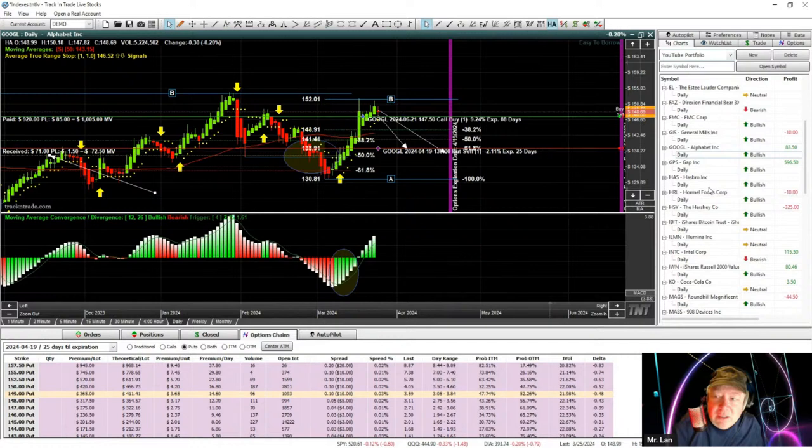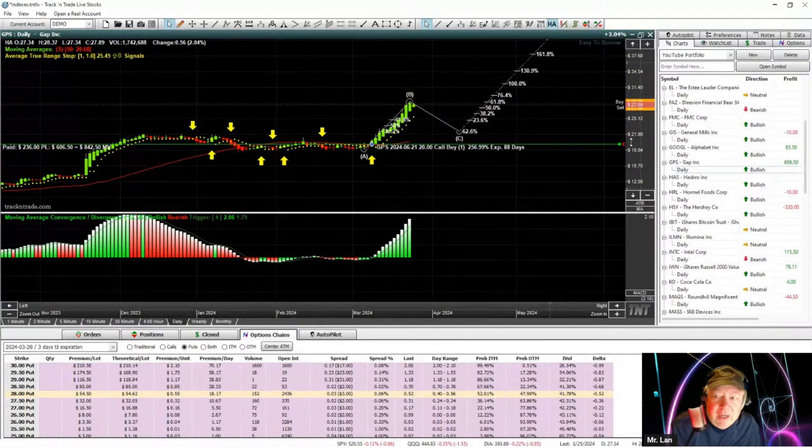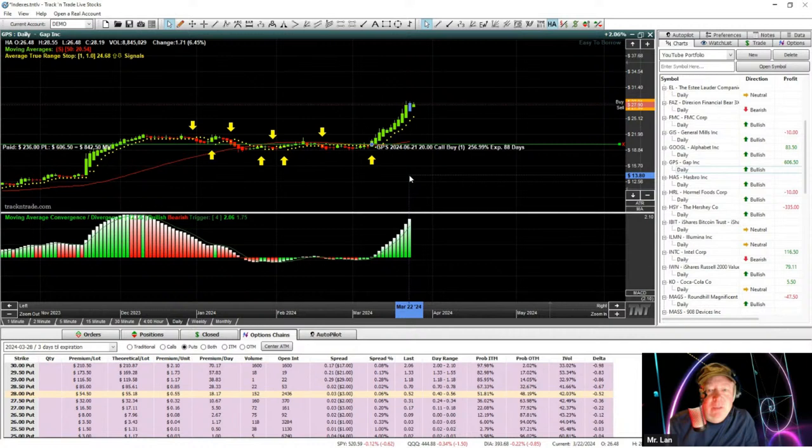GPS. Let's go look at GPS. All right. Oh, look at this. We're making this little Fibonacci projection in here. Same thing. Oh, look at this baby run. We're making money hand over fist on this one. Look at that one. That was a Cramer pick, too. I think Cramer said, go buy some Gap. So we did. And there we put an option on there, and that baby's making some money. What do you want to do?